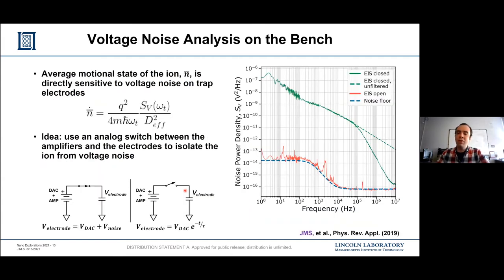But when we want to move on to actually using these ions above this chip for quantum information, then we care about the heat that these ions experience down to the level of single quanta. So the ion, we cool it down to the ground state of its quantum harmonic oscillator, and we see over time that it will tend to heat out of this state due to electric field noise, equivalently voltage noise on our trap electrodes. So for an increasing amount of voltage noise, in particular voltage noise at the ion's trap frequency, we will tend to see this average level of quanta in the harmonic oscillator increase.